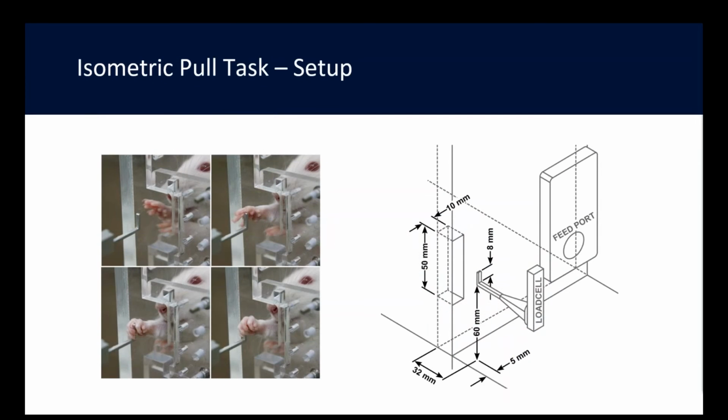For the isometric pull task, the setup is that the rat reaches through a slot to grasp a stationary handle. That handle is connected to a precision force sensor, which measures the force applied to the handle. And when a specific force threshold is exceeded, the system can trigger a food reward pellet. The animal will go to get the pellet and will then come back and reinitiate the behavior. And they can do this several hundred times a day.